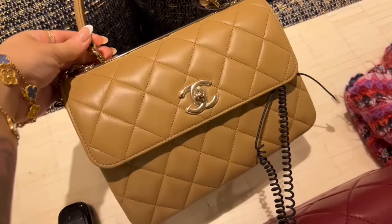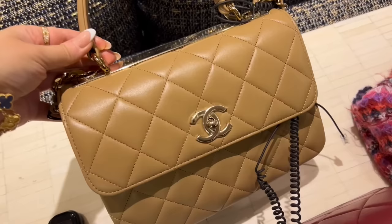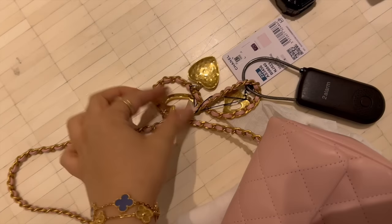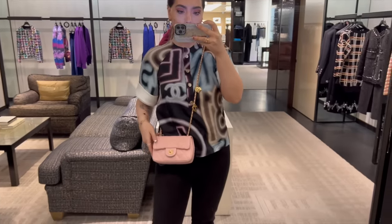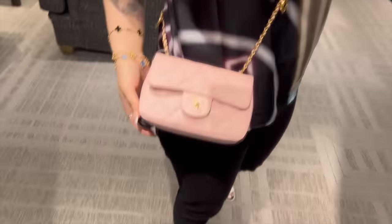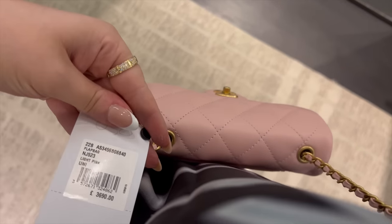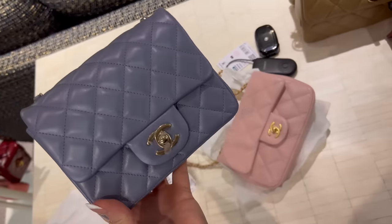So guys, this is the new beige. I was actually very excited to check it out in person. It is beautiful, isn't it? And also look, they have this pink mini. So apparently this comes in two sizes. This is the smallest one and there is a slightly bigger one, but they don't have it in stock. This is 3690.